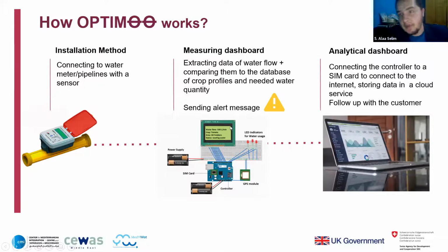And it can send you an alert message in case you have an overflow. And lastly, you have an analytical dashboard, which is over the web. You can access this data if you want to make measurements over a long period of time, instead of the local access.